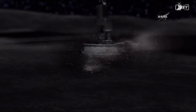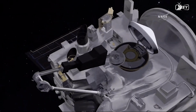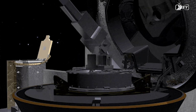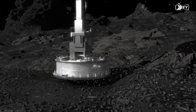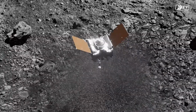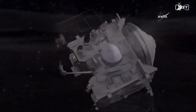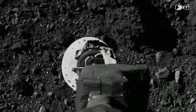The spacecraft used its touch and go sample acquisition mechanism, or TAGSAM, to acquire the sample by briefly touching the surface. TAGSAM is a robotic arm attached to the primary body of the spacecraft that collects an asteroid sample and transfers it to the Earth return vehicle. Since Bennu is a small asteroid with a diameter of only half a kilometer, the sample had to be collected in nearly negative gravity. OSIRIS-REx had a single opportunity and there was no room for error. When the spacecraft finally made contact with Bennu at the Nightingale site, surface material was agitated and lifted into the sample collection chamber using a nitrogen gas explosion. Minimum sample weight requirements were 60 grams.